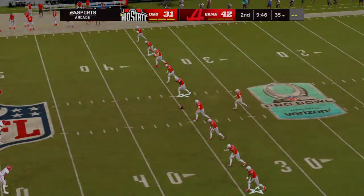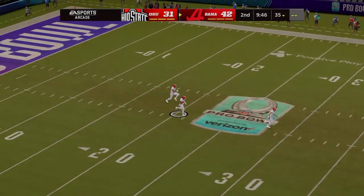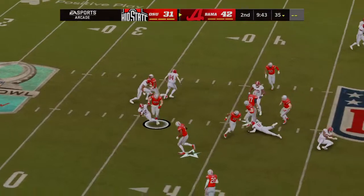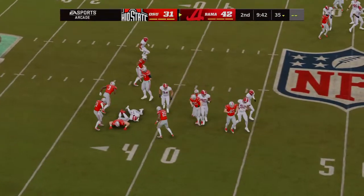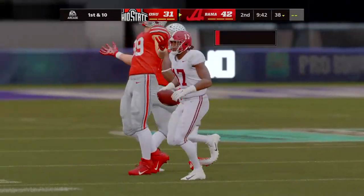The kickoff unit as they run up and send this one away. Very short kick taken right at the 20. They're going to take this up close to the 40, so really good starting field position.